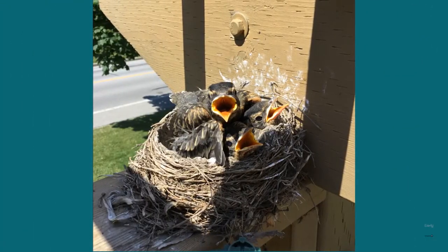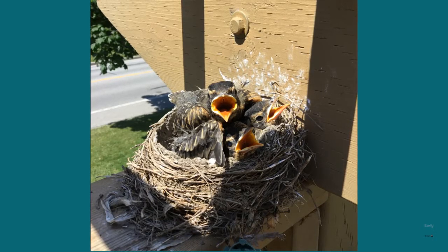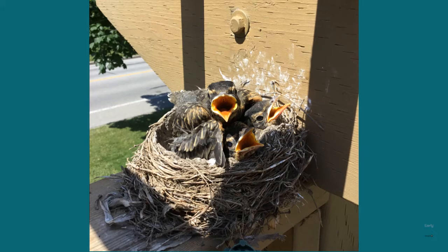By the time the babies are about a week old, the nest is getting crowded, and the babies are capable of keeping themselves warm, all snuggled together.